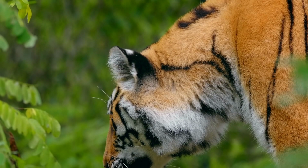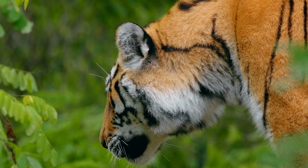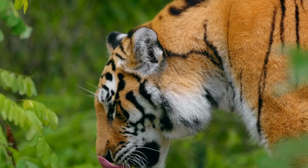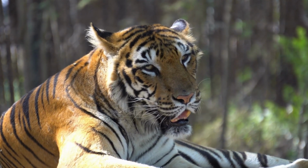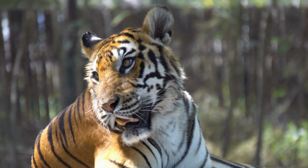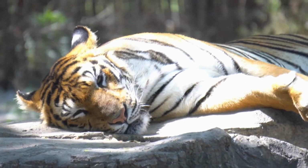We must continue to support and expand protected areas, enforce anti-poaching laws, and find ways to coexist with these powerful predators. By doing so, we can ensure that future generations will have the chance to experience the awe and wonder of seeing a Bengal tiger in the wild.